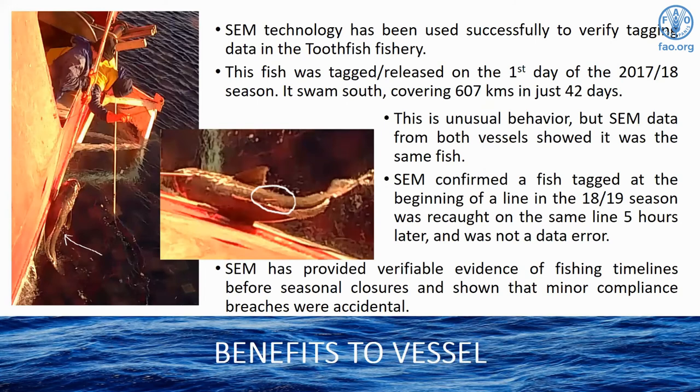SEM technology and review software has been used successfully to verify tagging data in the toothfish fishery. The fish in the picture was tagged and released on the first day of the 2017-18 season and swam south, covering 607 kilometres in just 42 days. This was a huge anomaly and questioned by many.